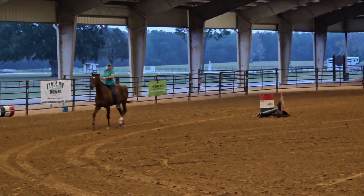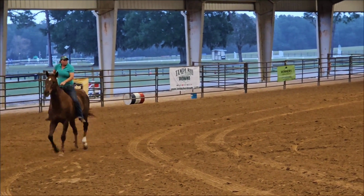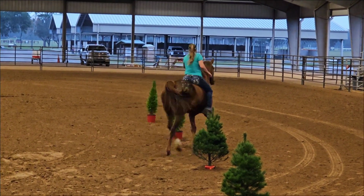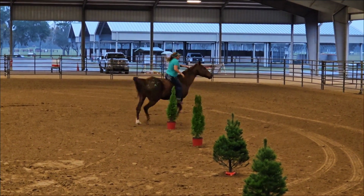Check this out. She actually untacked as part of her finale, got on bareback and bridleless, and even goes ahead and does a bit of a weave. So lots of trainability here, lots of versatility, seeing what the horse is capable of.